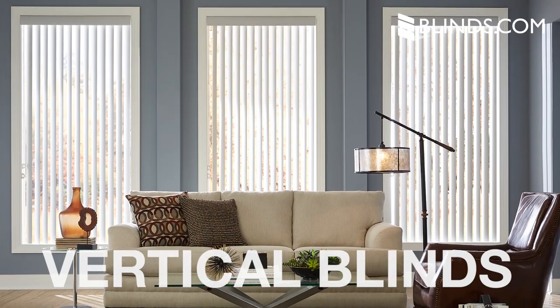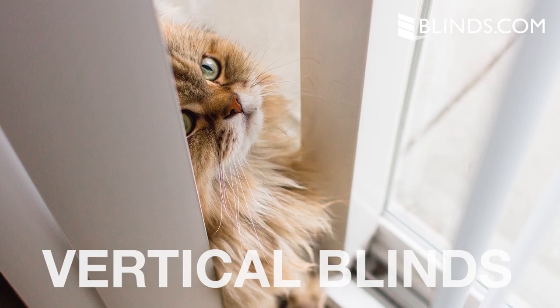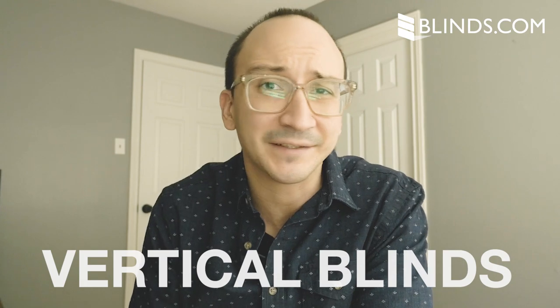If you have a large window to cover, such as a sliding glass door, vertical blinds are a great option, and cats love them. They can slip behind the vanes easily, and the vanes will fall right back into place. If your cat chews on the louvers, you can easily order individual replacements instead of replacing the entire track.